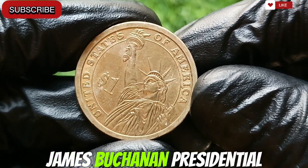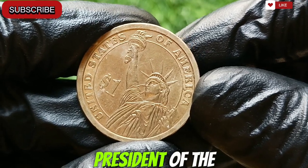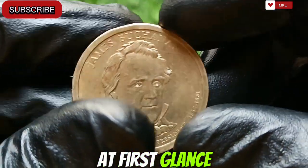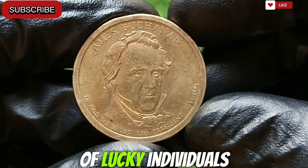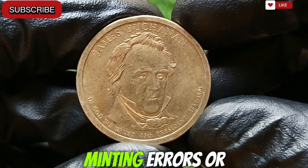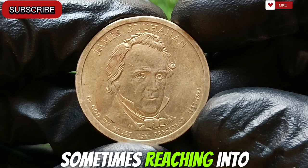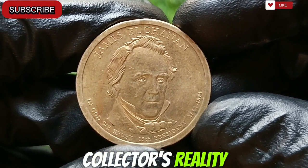James Buchanan. Presidential $1 coin, honoring the 15th president of the United States who served from 1857 to 1861, may appear ordinary at first glance, but a few rare versions of this coin are anything but. For a handful of lucky individuals, these so-called buck coins, especially those with minting errors or extremely high grades, have been appraised and sold for staggering prices, sometimes reaching into the millions. That's not a fantasy. That's a collector's reality.